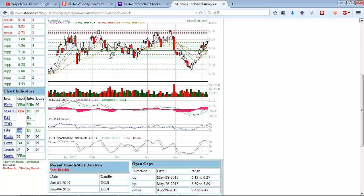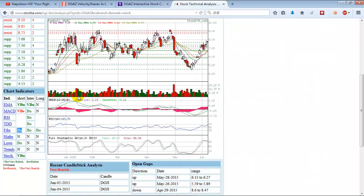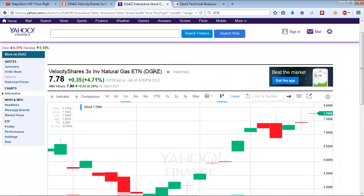They're both bullish. The short-term Fibonacci's means that if we see this stock start to fall, it's going to climb back up. It's going to retrace its fall. The stochastics being very bullish usually means it's oversold, but in this case it looks like it's overbought, but we have confirmed that it's not, that the momentum is going to hold. So we have three very good indicators, the fibs, the stochastics, and the candlesticks, to make us want to buy in on this DGAS ETN.